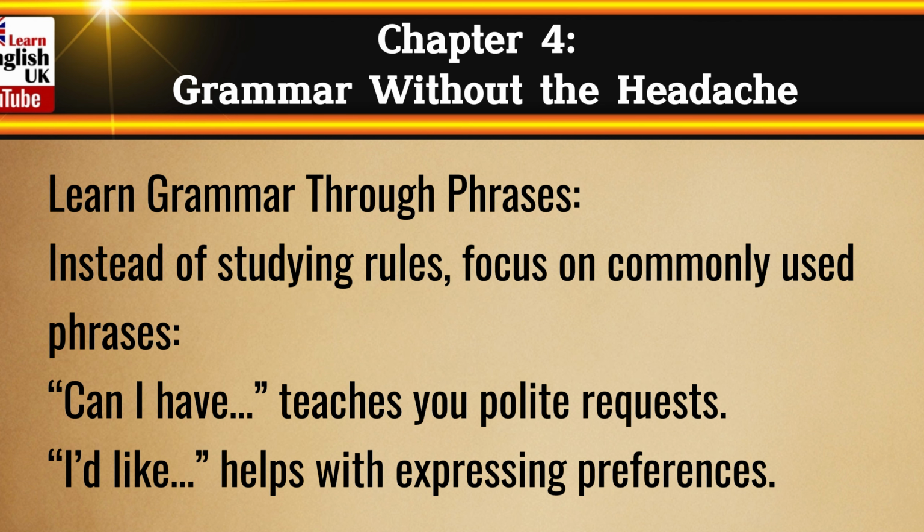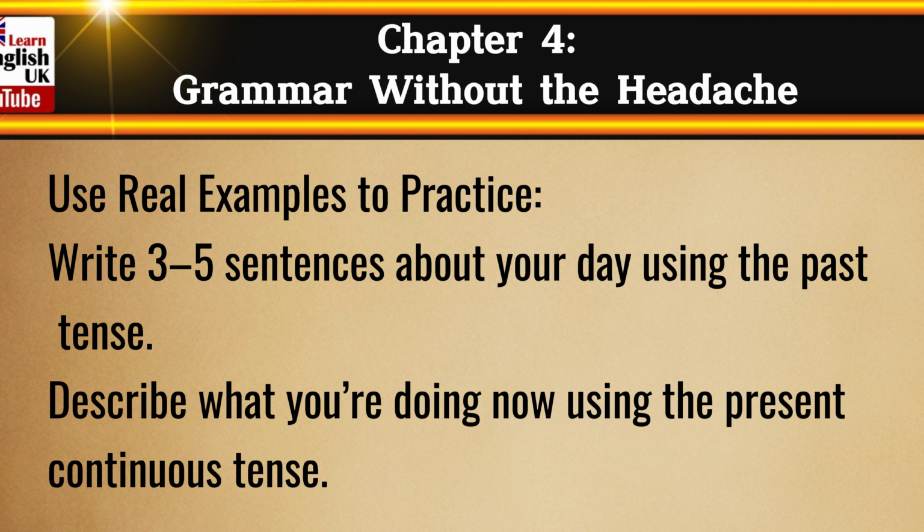Learn grammar through phrases. Instead of studying rules, focus on commonly used phrases. Can I have teaches you polite requests. I'd like helps with expressing preferences. Use real examples to practice.